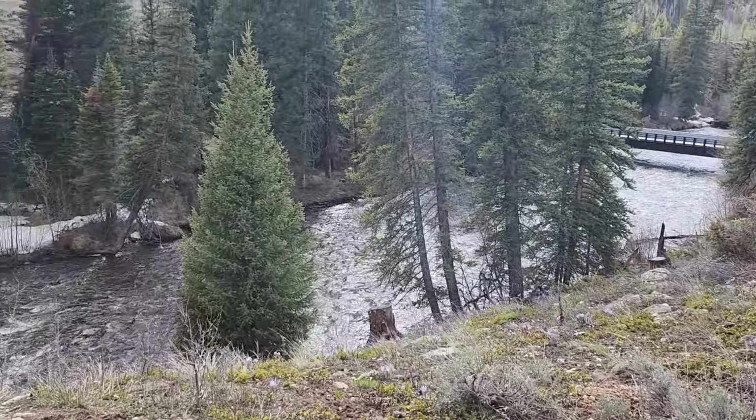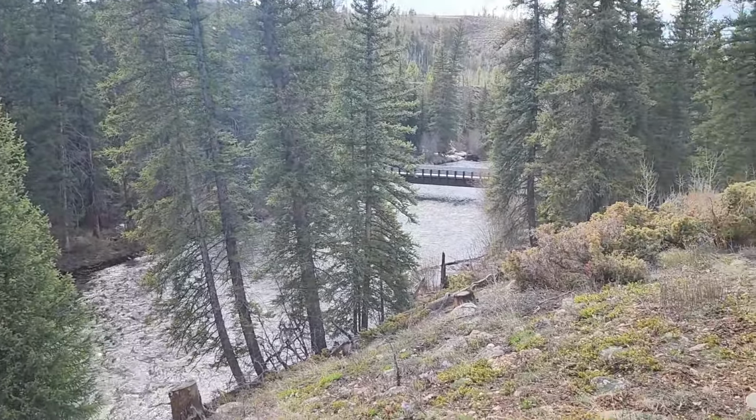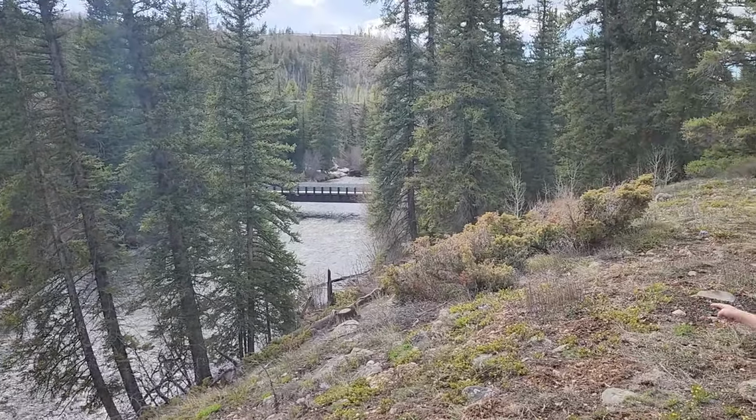It's not quite like an ocean, but that is a big river. We drove across that bridge while you were sleeping.